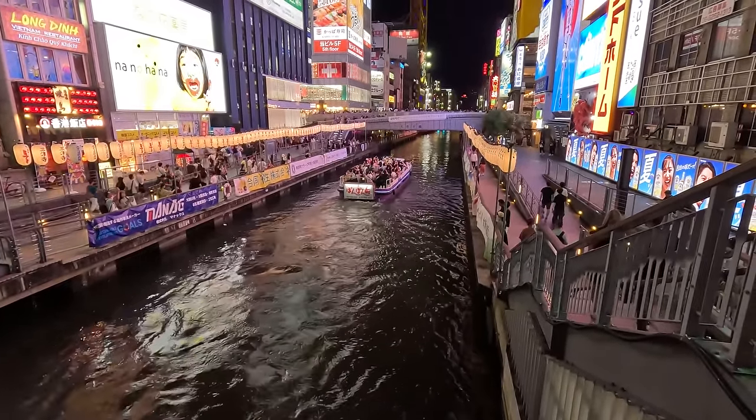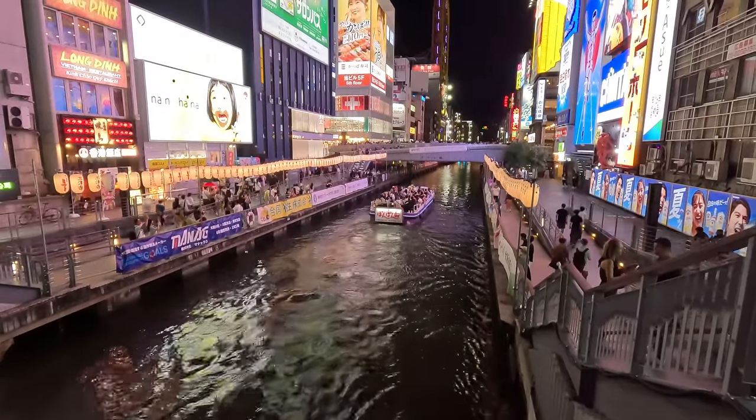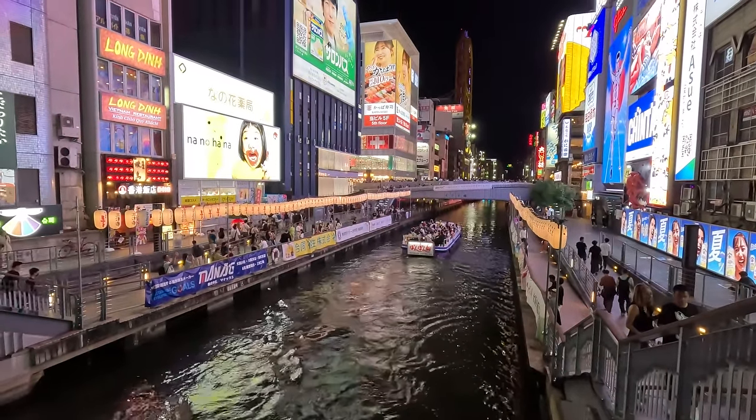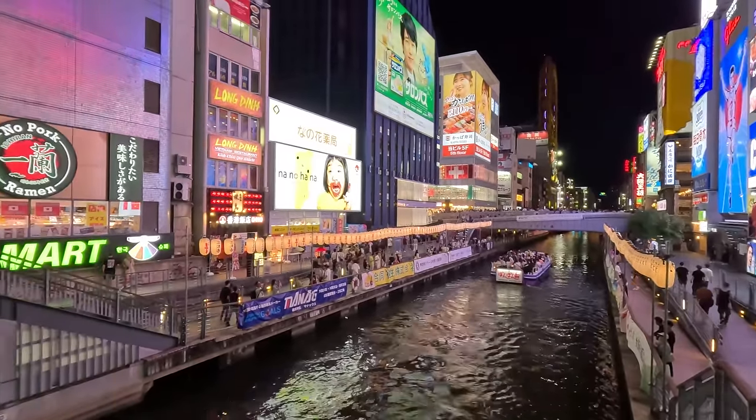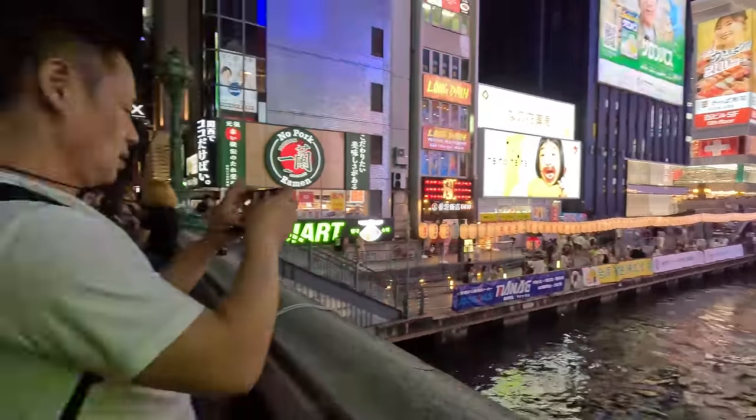Looks so cool. I wonder how much it would be to ride one of those, or where you do it, but I'm sure you can drink. Maybe you can drink on those. I don't know, but it seems very cool.